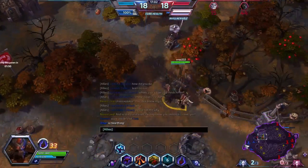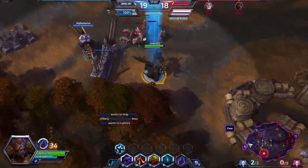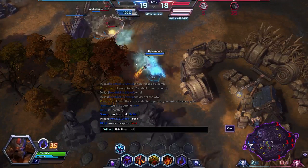Double the Eviscerate. Like what? He had 10 cards left. I don't get my shit. I never get my shit. I'm not happy with that game. Let's play one more as Freeze Mage.